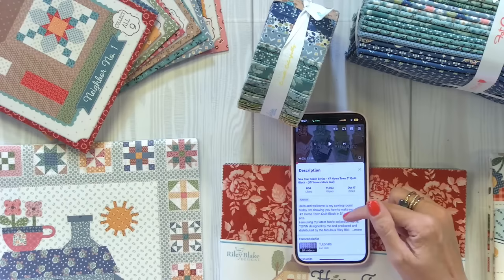Oh, that one's so pretty. Am I taking too long to show these? No, I love it. I love that as a backing and a border. I'm getting buried deep in them. Pretty soon you're not going to be able to see me. I know, all buried in fabrics.